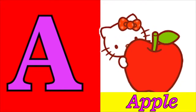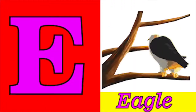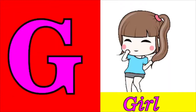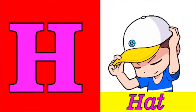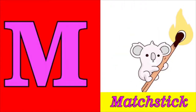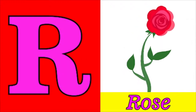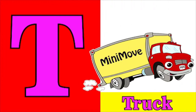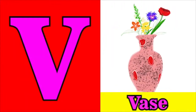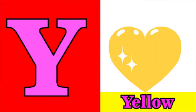A for apple, B for bat, C for cow, D for door, E for eagle, F for frog, G for girl, H for hat, I for inkpot, J for jar, K for key, L for leaf, M for matchstick, N for nose, O for, unicorn, V for vase, W for whale, X for giraffe, Y for yellow, Z for zoo.